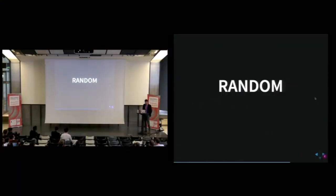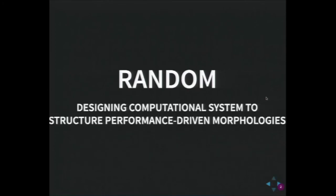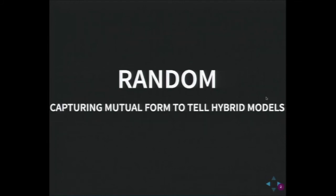All right. One note on randomness or random data. Designing computational system to structure performance-driven morphologies is just a randomly generated slide from the conference proceedings. So if I return, I can go to capturing mutual form to tell hybrid models, or farming hybrid development to structure asymptotic data. I could have tried and really explained this, but the point here is you can use random data to give you input and structure stories.